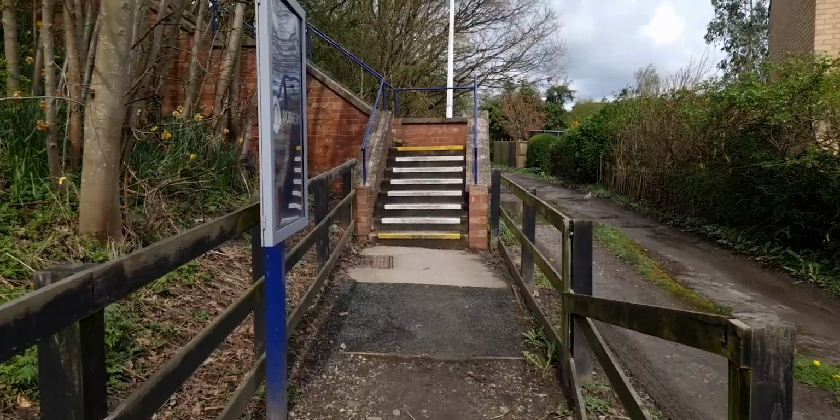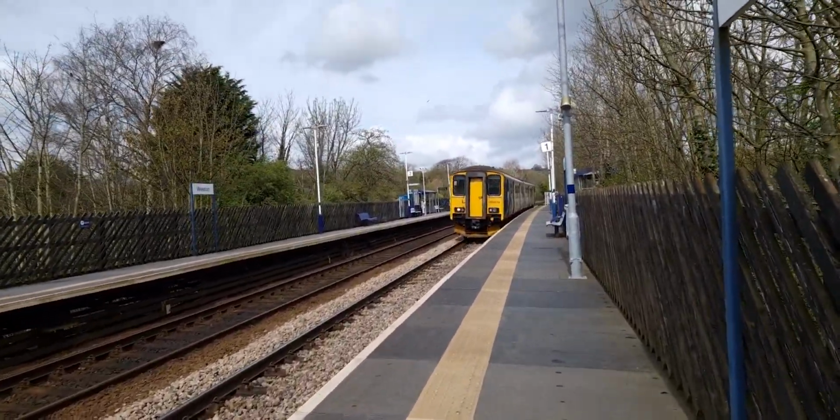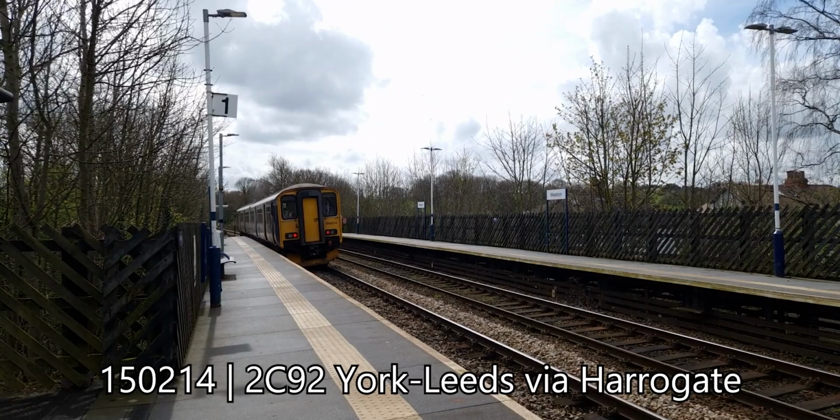And just for the sake of it, let's go have a look at platform 1. We've got old 150 214 just pulling in. I reckon either the next train or the one after will be getting this old 150.